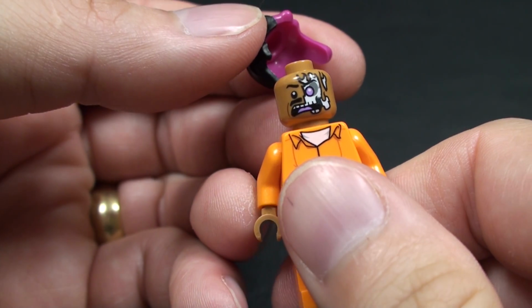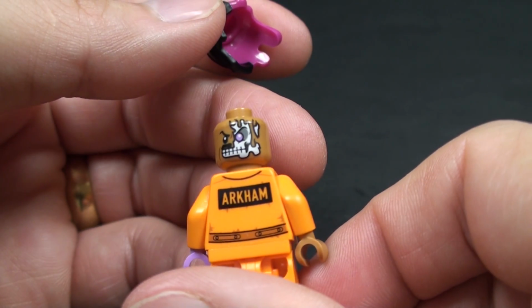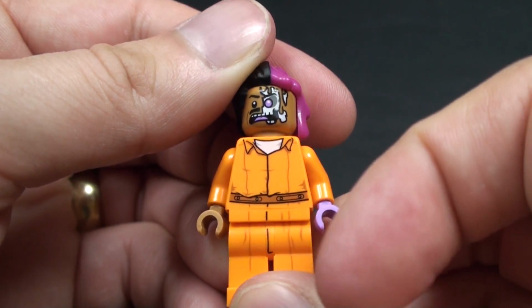We have two expressions on him. That's the main expression, and if we turn him over we have a slightly more aggressive expression, and that is our Two-Face. He's an awesome little minifigure.